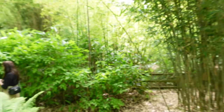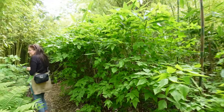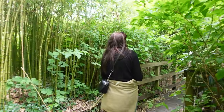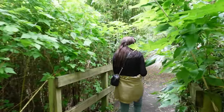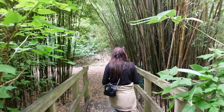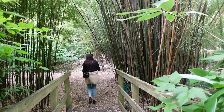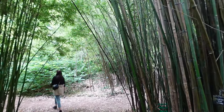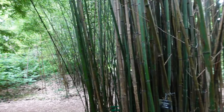Where are you off to? You found somewhere else to go. Come on then. There's another bridge. Another bridge. Not one you're going to bounce on. Oh, okay. Where is this? More bamboo! I sound like a child in a sweet shop. But I think bamboo might now be my favourite.